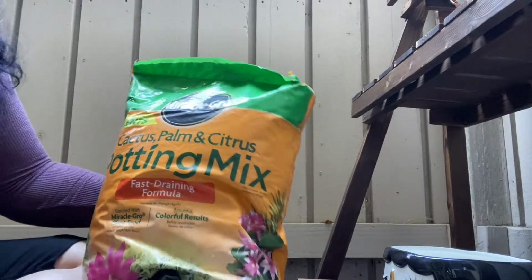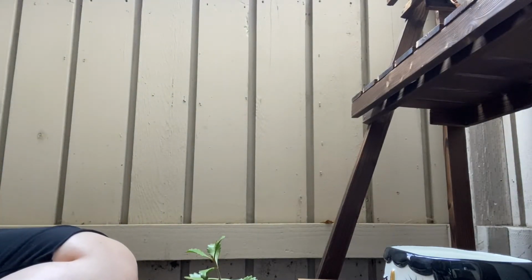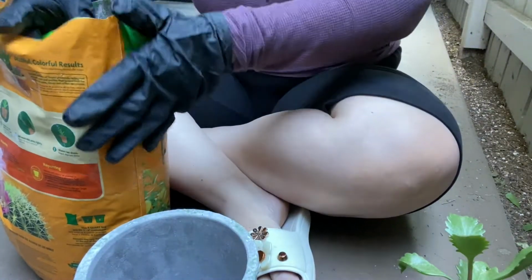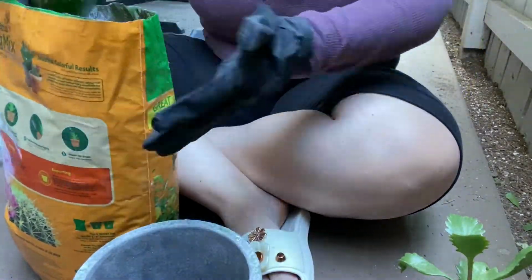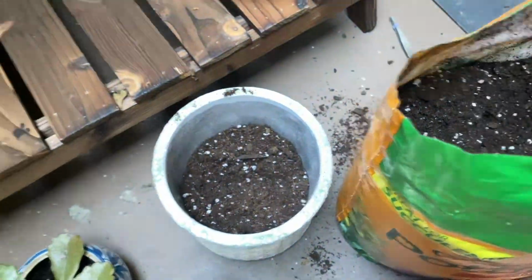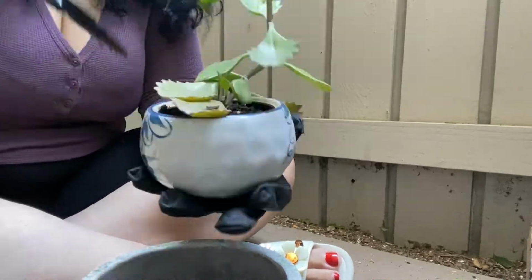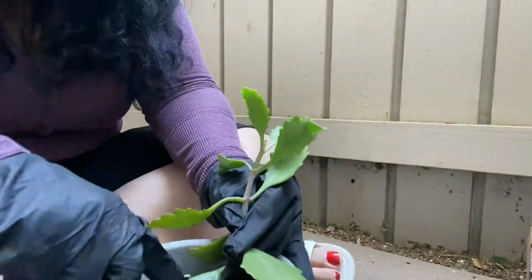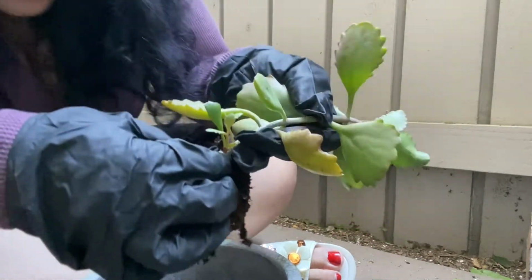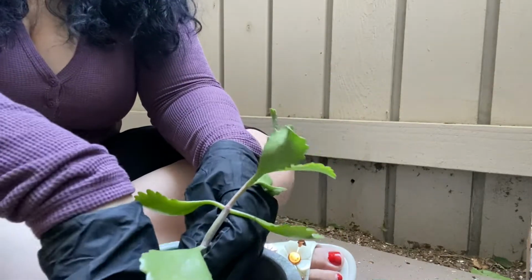So this one is the cactus, palm, and citrus potting mix. It's a fast draining formula. So I'm gonna go ahead and open this thing up. Let's do it. So see, the pickle is it has a couple sprouting from that, so I think I'm just gonna let it be for now.